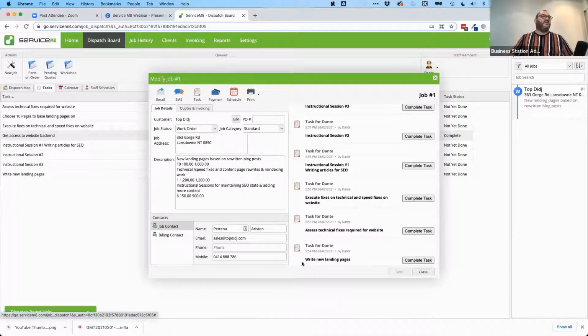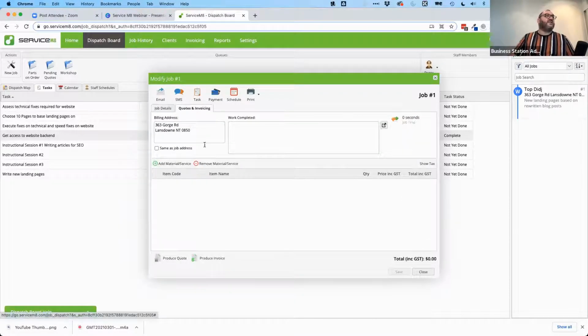Now, the second thing you'll notice when I open up these is I've got a description I've put in, which I've taken from the quote that I originally did in another system. If I had done that quote in Xero or in QuickBooks, that quote information would be brought across from that particular system to operate in here. I can also see the details of the client, and I can see whether I've done quoting and invoicing. I've already done a quote.